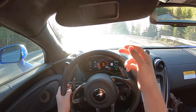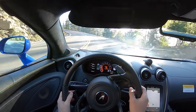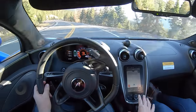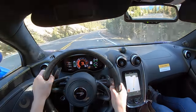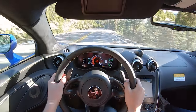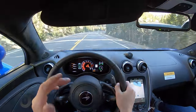McLaren has a lot of strange controls that take a little while to get used to, like the seats and operating the gauge information display and a little bit of the infotainment system. But once you kind of get acclimated and get past the learning curve, it results in a vehicle that's just focused on driving, and it does a really satisfying job with that.